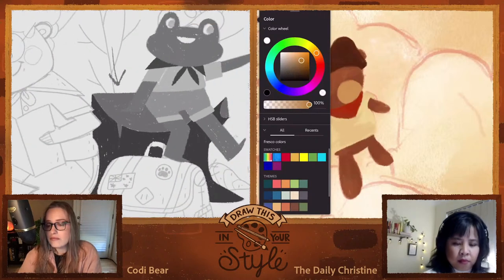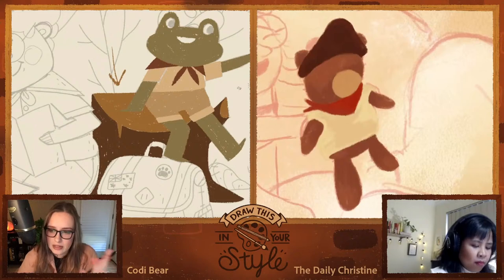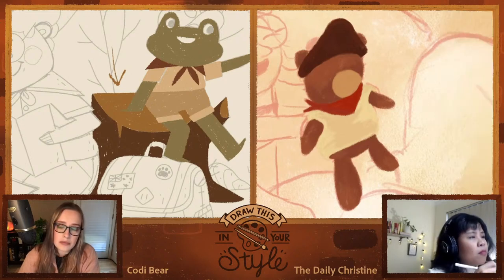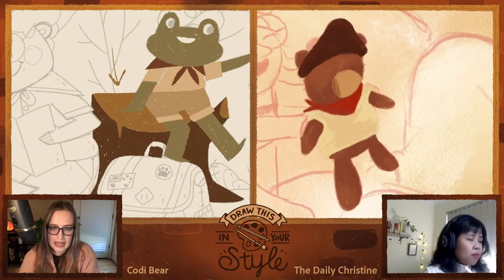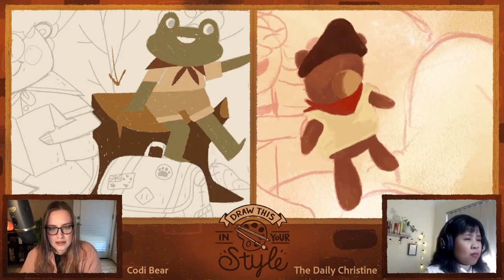So, very easy fix. All we have to do is lock the transparency on this layer, the top part of the stump. At the top of the layer menu, we press the little checkerboard icon that says lock. So we lock the transparency. That allows us to paint within the shape that we've already created without going outside of it. So to change the value, I'm just going to lighten up my color and desaturate it a little bit. And then I'm going to paint inside of this shape to make it a little bit lighter.